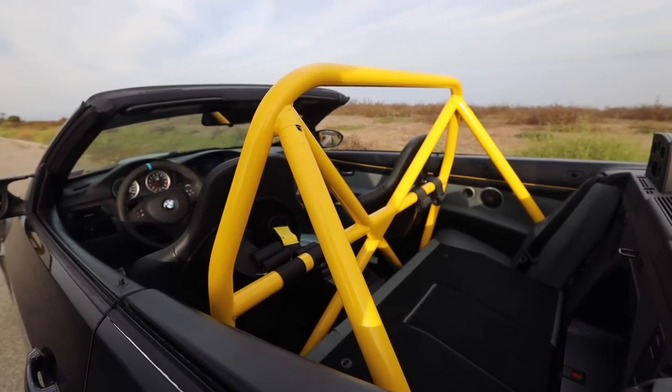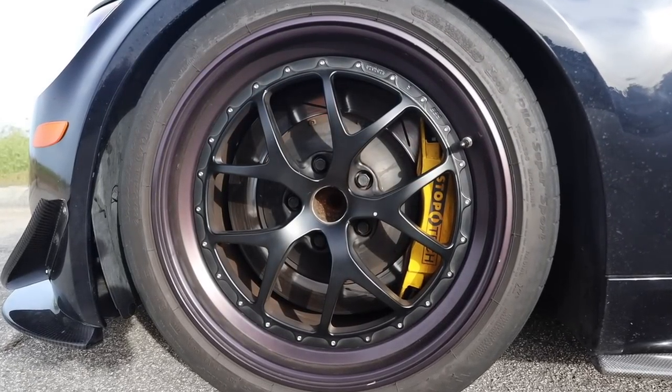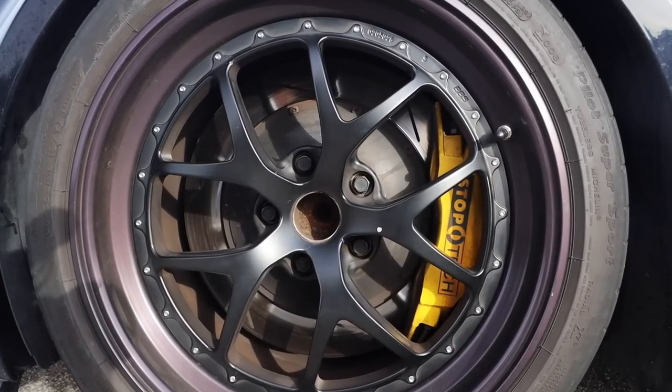And what made you want to go with yellow? Yellow BBKs. StopTech, the 6-piston ST60, the BBK. And how do you like those? Definitely the best thing to get if you're tracking the car or if you're just trying to have a better brake.